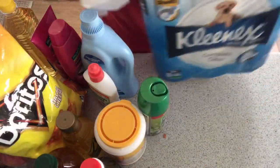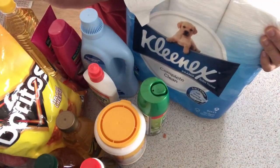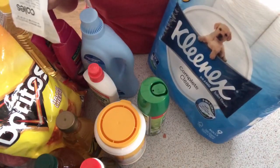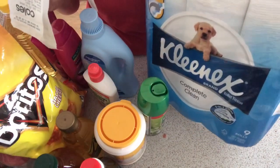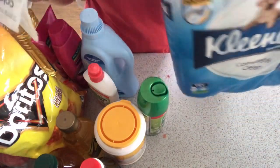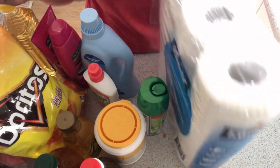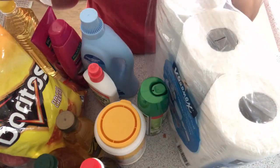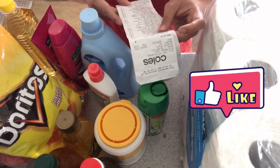And last but not the least, guys, bumili kami ng tissue paper. So, para hindi kami maubusan. So, ngayon naman, hindi na siya controversial yung tissue. Marami na siyang stock sa shelves. So, this one cost me $8 for 9 pieces of tissue paper. I paid $8. So, ayan. Yun lang po yung binili ko.